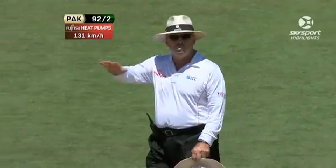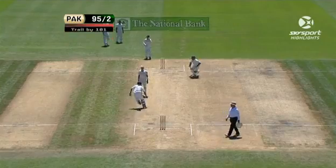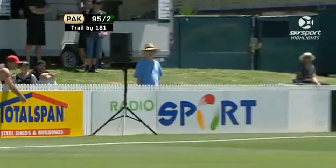Just slipped down the leg side here, and it's going to cost him 4 runs, Chris Martin. Nice looking shot. I think this might go all the way as well. That's a good orthodox cover drive.